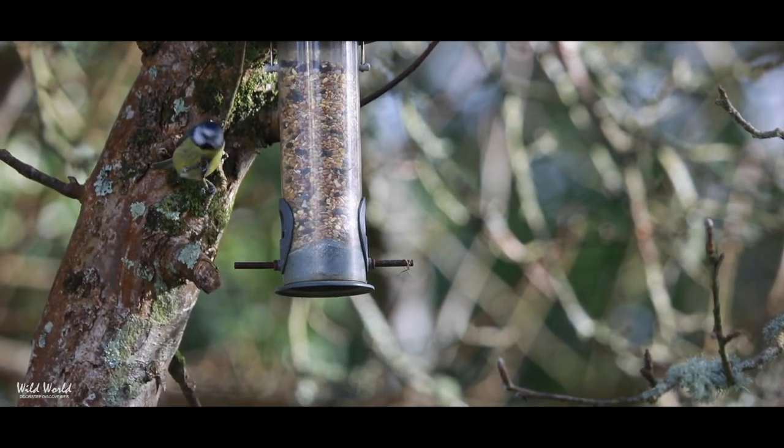They're full of character and feistiness, so do keep an eye out if you're feeding them in your garden this winter.